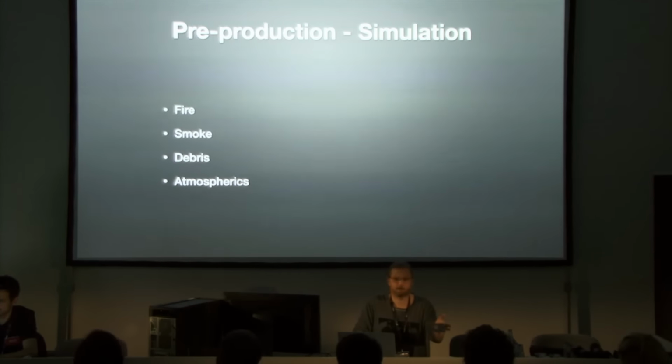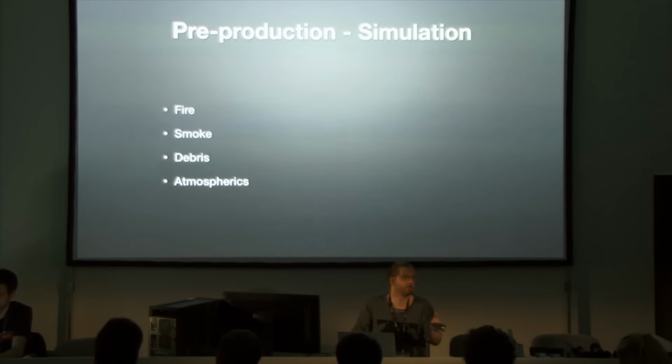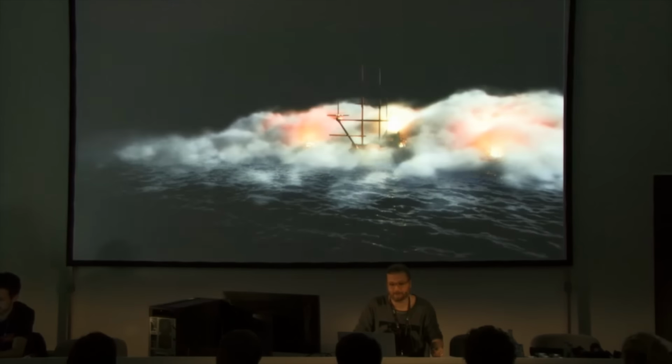We did a lot of other simulation work as well. We did fires and we did smoke. We had cannons blasting, so we did the muzzle flashes and trails from cannonballs as well. We did a little bit of debris and destruction of breaking wood. And then, of course, a fair amount of atmospherics, like fogs and haze and things like that.